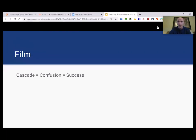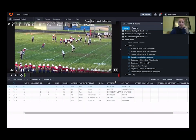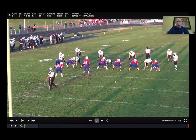So I'm going to take a second. Hopefully this works well. We've had some interesting time with Hudl, but here's a team, and I'm going to go pretty quickly through this. Here's a team that's normally a 4-3 cover 4 team, and they line up and play a 50 look. I don't care what the result of the play is. It's a gain of 2.